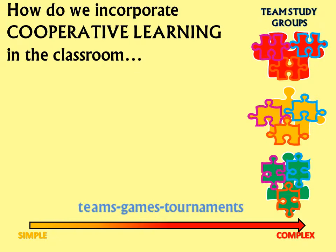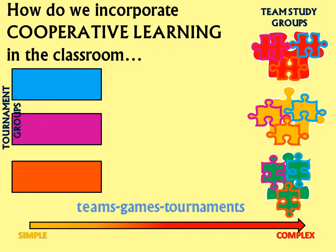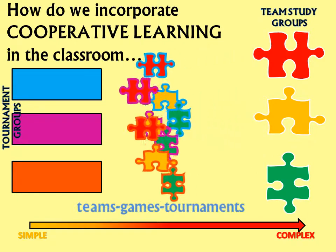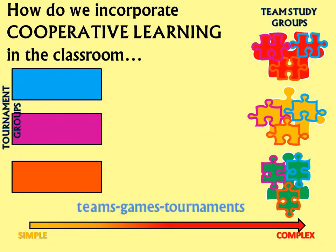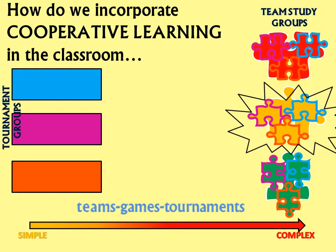In Teams Games tournaments, students start out in their team study groups where they review the material. Then, students compete in tournament groups with students of the same ability. After the tournament groups, students take back the points they earned from their tournament tables to their team study groups. Team scores are compared and the winning team is recognized.